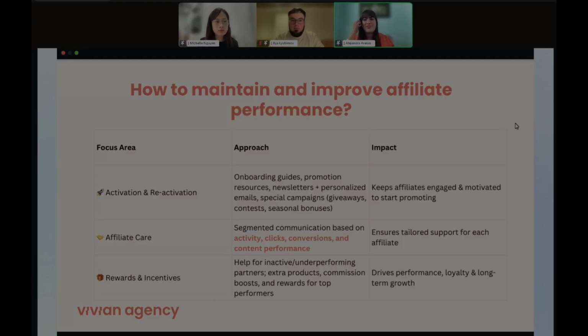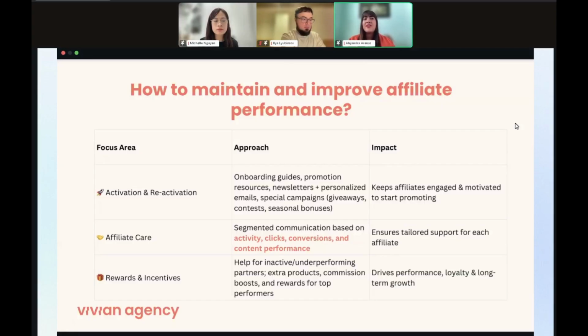You have to do newsletters, campaigns, send personalized emails, and have a personal touch with them. Don't make them feel like they're talking to an AI or something. And giveaways or something. If you have top affiliates that are doing very well, don't feel bad about rewarding them for the effort that they're making.